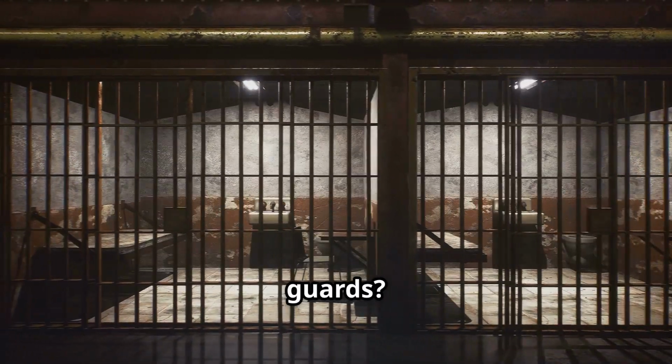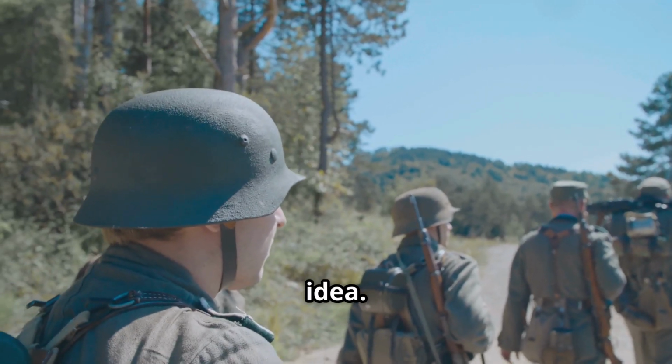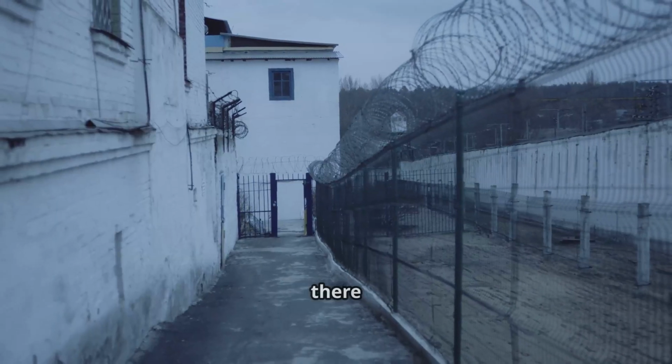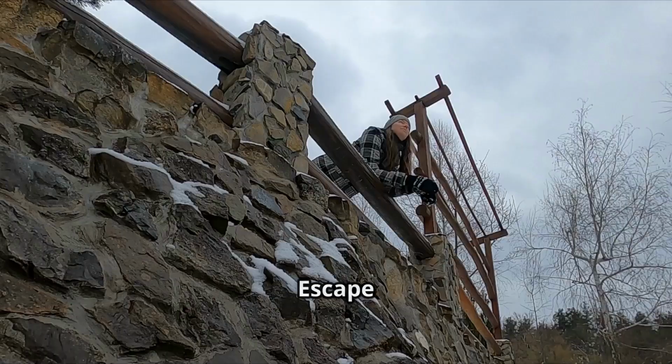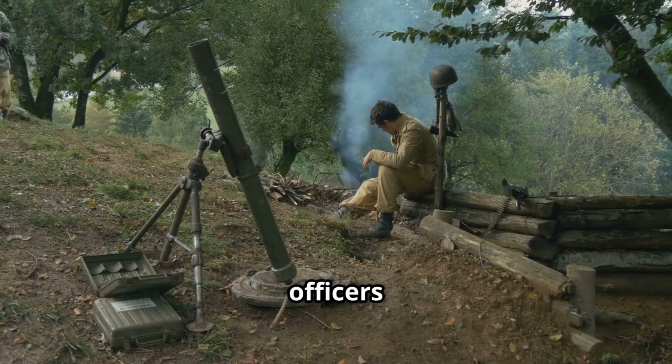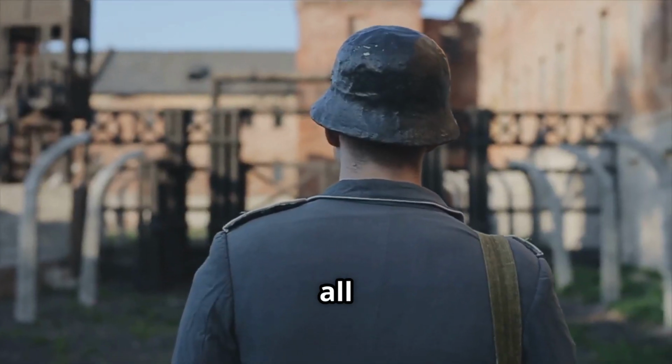And the German guards? Many of them had no idea. Some, ironically, respected the prisoners' tenacity. In Colditz, there was a strange code of honor. Escape was considered fair play. If prisoners managed to get out without killing or bribing guards, even German officers admired the effort. But not all were so kind.